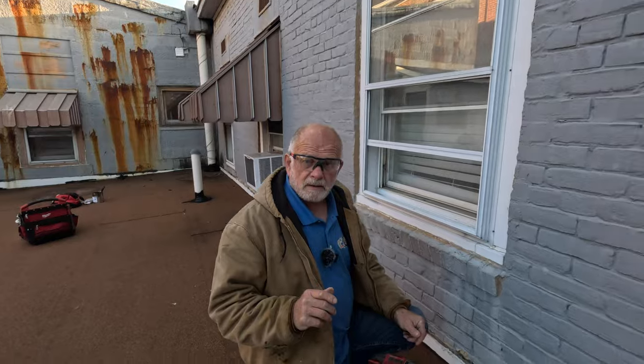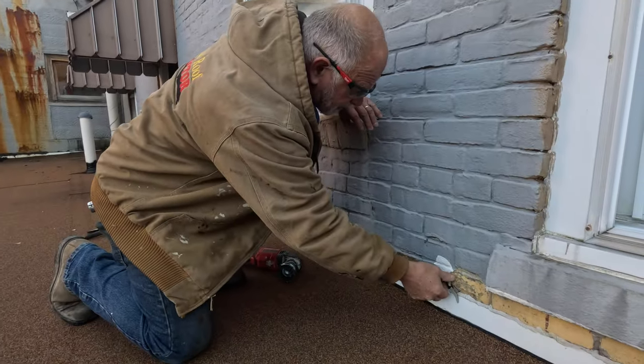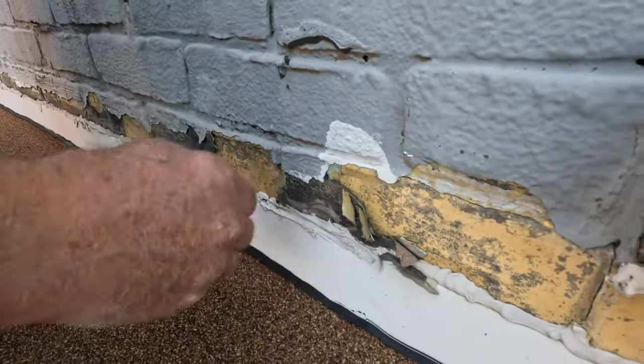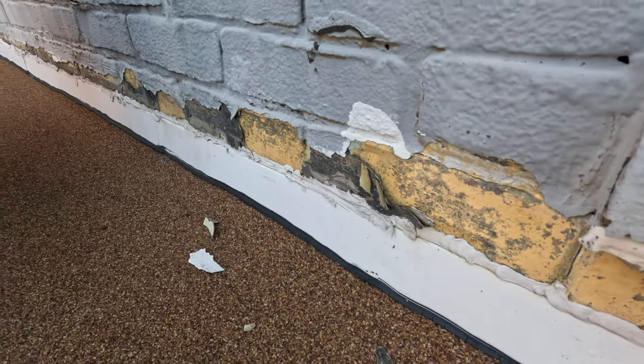So now we're back here. I'm going to show you how to repair this very, very easily, maybe inexpensively, because you don't have to get somebody to do it for you, okay? So when you want to repair the flashing, you cannot go over loose paint like this. See this paint? You cannot do that. It will never work. You need to make preparation.